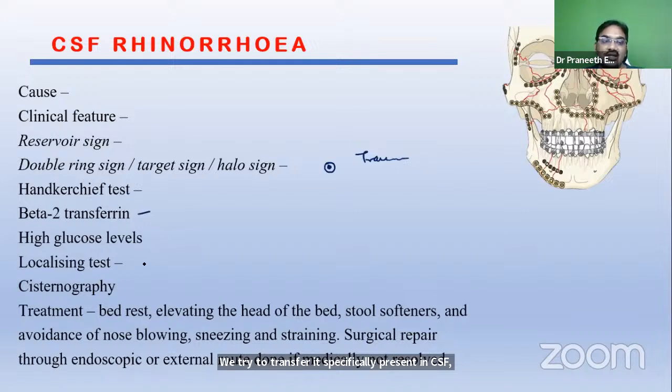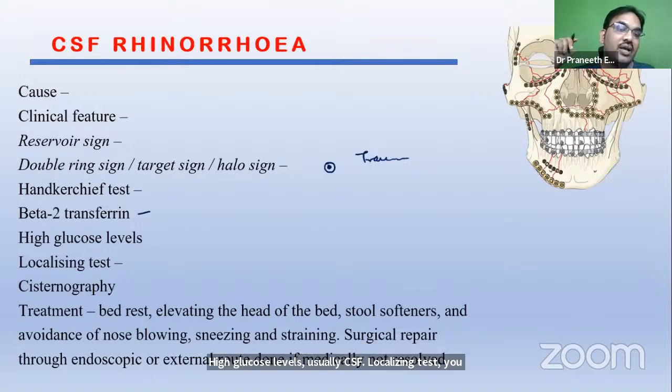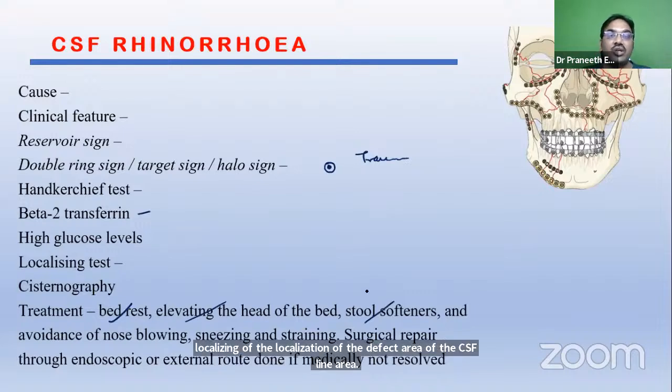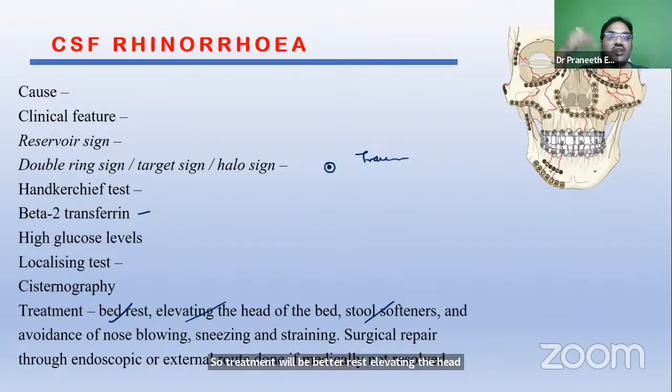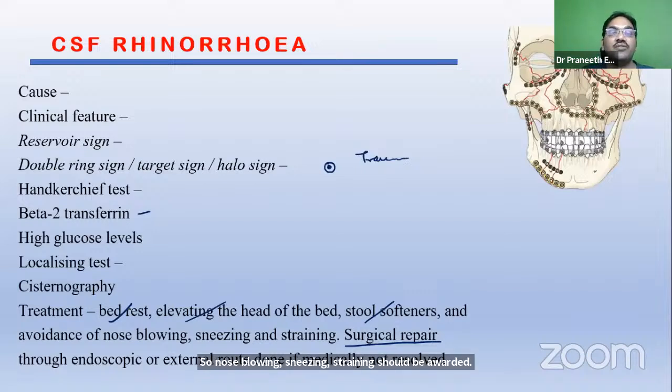High glucose levels are usually seen in CSF. Localizing test: you do a lumbar puncture, put a dye, and you can localize where the dye is leaking into the nose from above. There you can see the localization of the defect area of the CSF rhinorrhea. So treatment will be bed rest, elevating the head, stool softeners, because if you strain more, intracranial pressure increases and the amount of leak increases. So nose blowing, sneezing, straining should be avoided. Of course, if conservative methods are not successful, then you can do surgical repair with fat plugging, right?